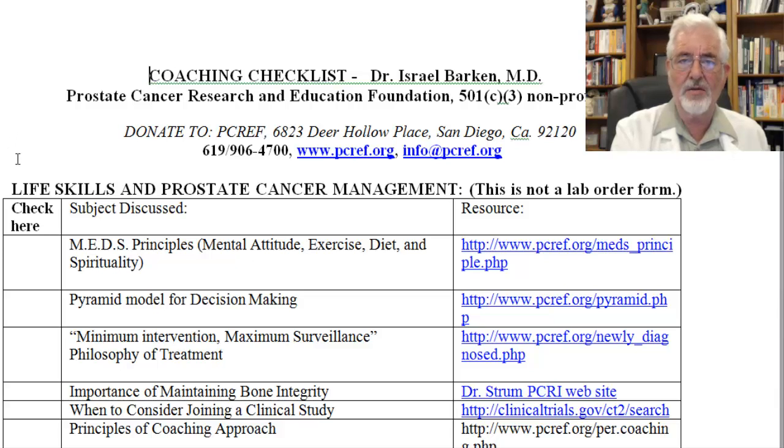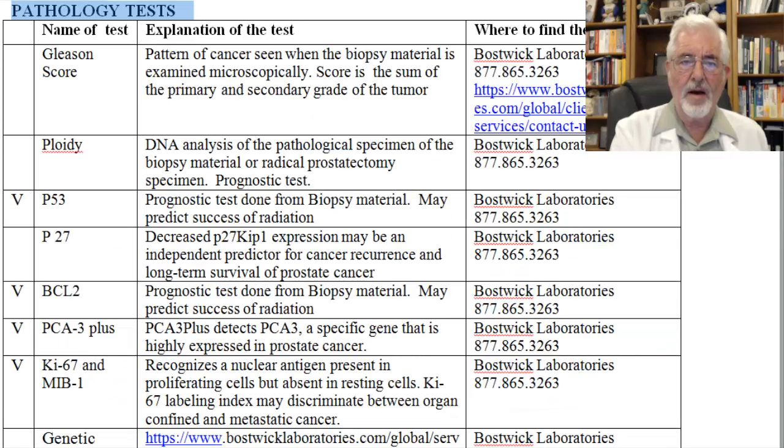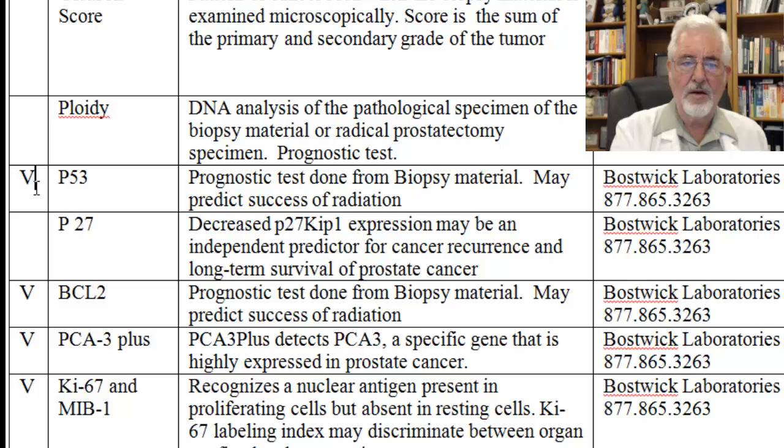So let's go now to the markers of radiation that I'm using on my checklist. Under the pathology test, you see here we have the P53. Diagnostic test done from biopsy material may predict success of radiation. It's done in Bostwick Laboratory, and you have the phone number here, 877-865-3263. And the other biomarker is the BCL2, which is also prognostic, and it can be done in the same laboratory.